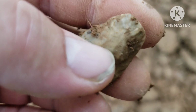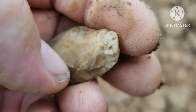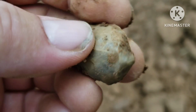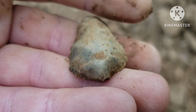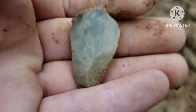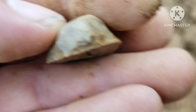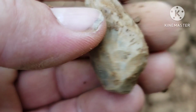Alright, I flipped this up with my stick. That dirt all over it, but I saw that end there look worked. A little more investigation. Y'all check that out, man. That is a pretty little end scraper. Yeah, made off a flake. That's how they did them. Guess they get a good sharp edge, wouldn't they? But that's a good one.